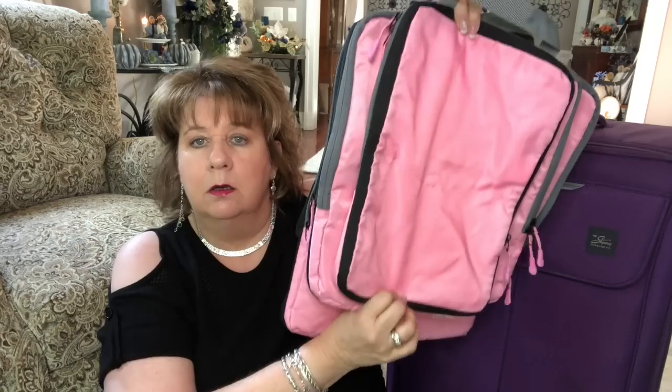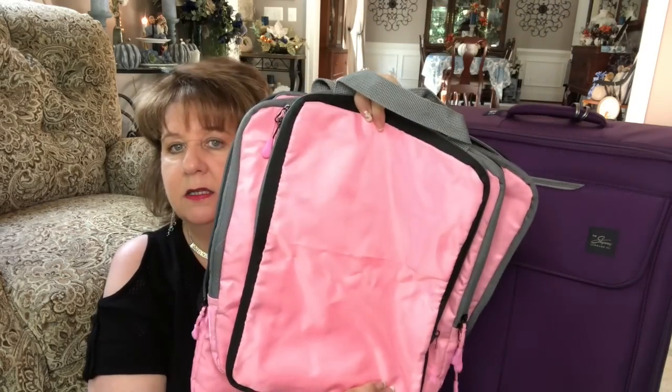And then this, which is just as long but not as wide as the second one there. And then this little one. All right, let me explain the compression part of this packing cube.